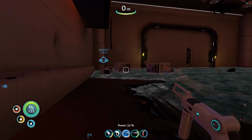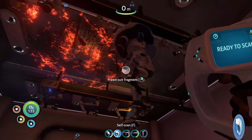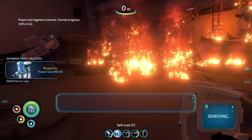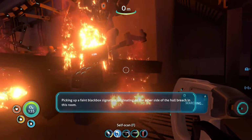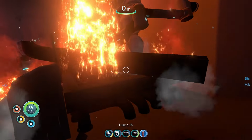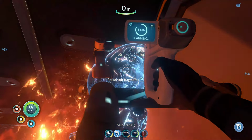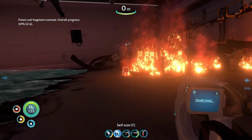Oh my god, there's a prawn suit. Well, damaged prawn suits. Can we scan the toesies on this one? Oh yes, we can. Prawn suit fragment. Here we are, scan away. Okay, one of four. A faint black box signature originating on the other side of the hull breach in this room. Let's scan this. That puts us up to two. That means we'll get a very cool prawn suit.